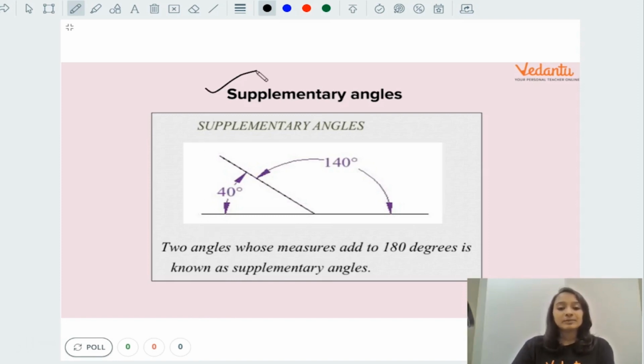We have supplementary angle. Okay, let me change the color of the pen because I'm really bored with the black color. So let me use blue for the change. Yeah. So next we have supplementary angle. So what do we know about supplementary angle?